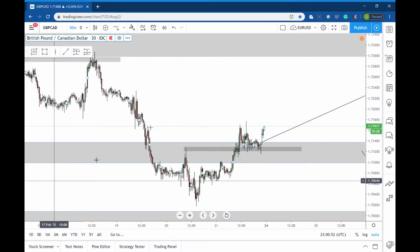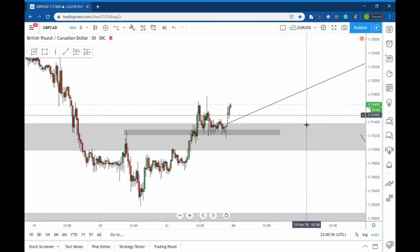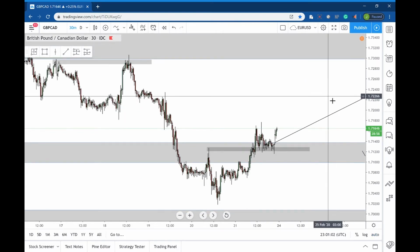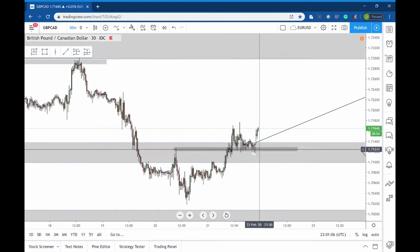So we're just putting a buy position on the pound Canadian as well. So you can see this is what some people might call basket trading, or really I'm just playing to the correlation here of the Canadian weakness. So I wanted to enter.